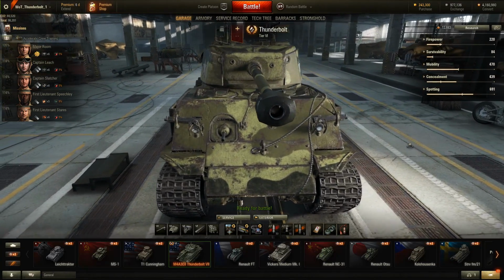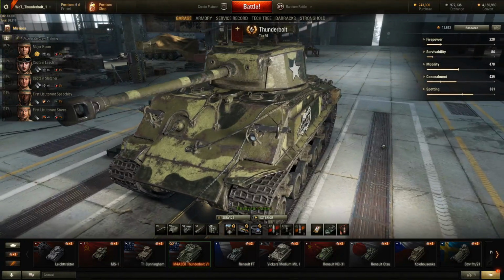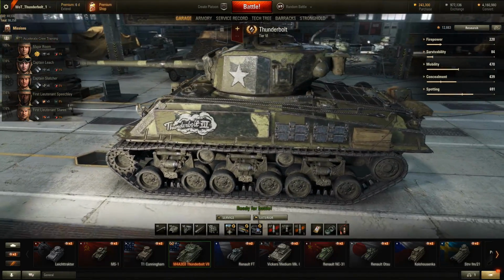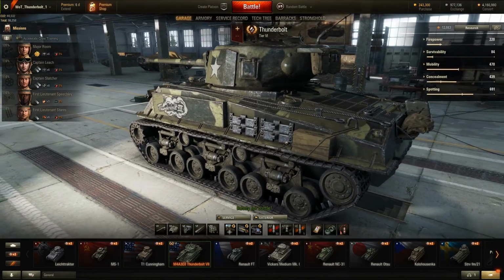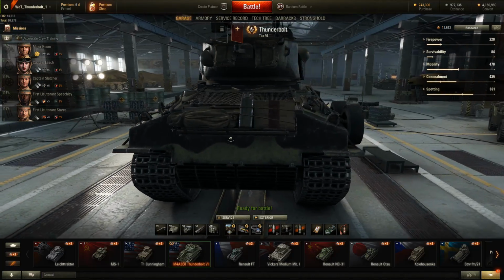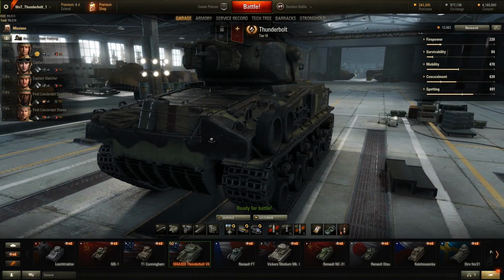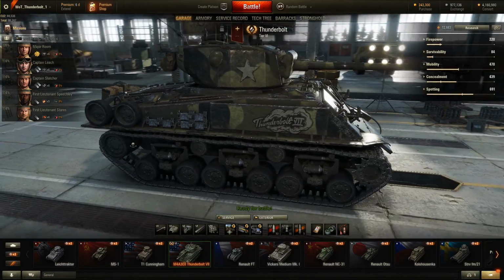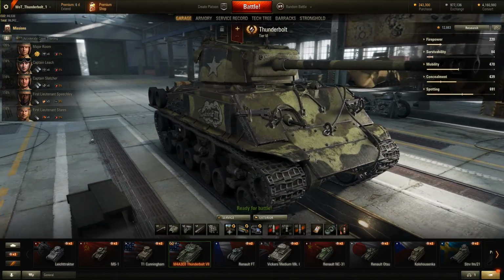So I have no hesitations whatsoever in recommending the Thunderbolt 7 to people who play American medium tanks, do not already own a premium American medium tank, and want to use this tank for training the crews of your American medium tanks. It is just a tier 6 premium, it's not a tier 8 premium, so while it's not going to earn as many credits as a tier 8 premium, it's also not going to break the bank the way a tier 8 premium would.